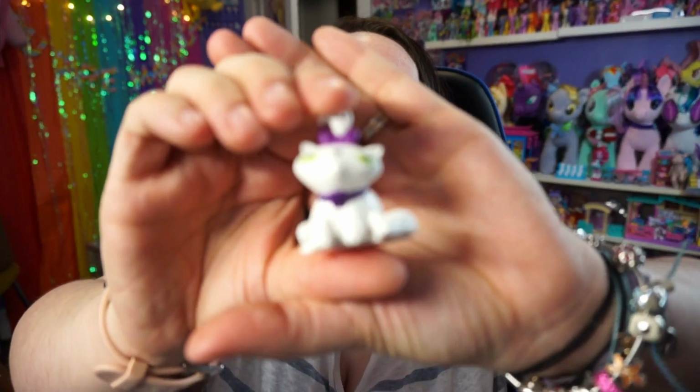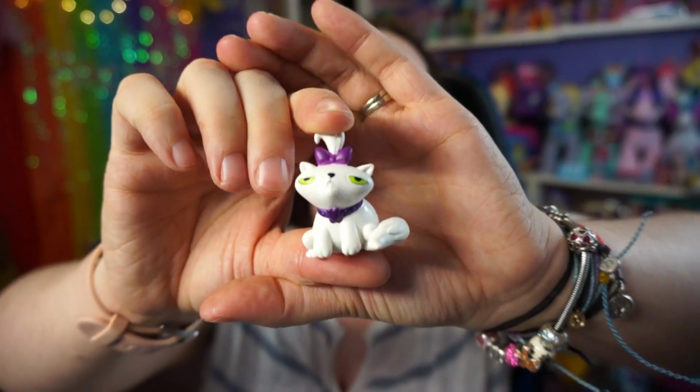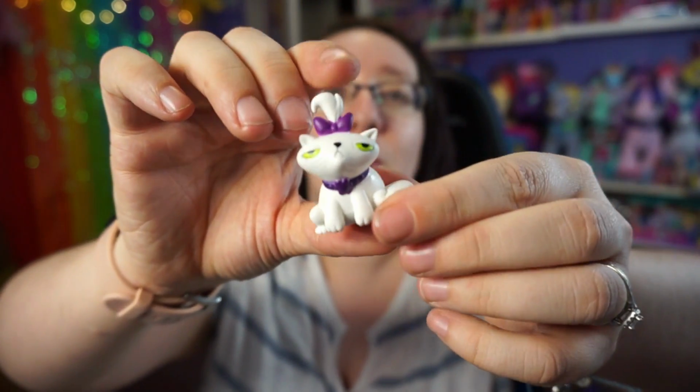All right, and this is Opal. Is it Opalescence? Yes, it's Opalescence. Oh my gosh. Was I saying that wrong the whole time? Okay, if I was, I apologize. But there you go.